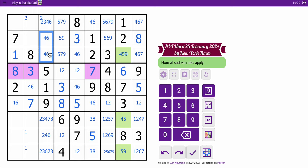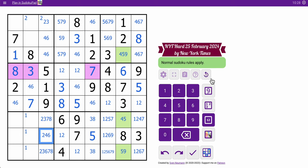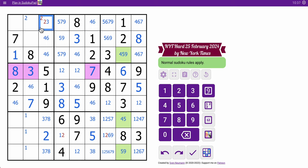But 4, 6 pair here. This can't be 4, 6 in column 3. That's not 4. This is actually placed as a 2. It's the only thing it can be. Not 2, not 6, not 2. This is a 2, because that can't be. That's a 3. These aren't 3, but this 2 in row 8 is going to do a lot of damage. All my 1, 2 is going to resolve? I think they will.